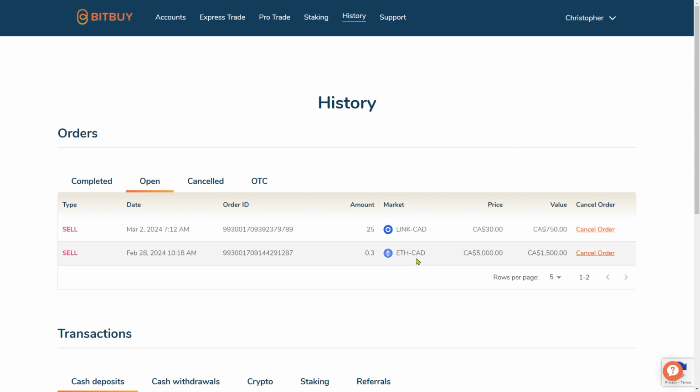And the same goes for ETH. I'm going to sell a third of an ETH at $5,000 if it hits $5,000. I think it's $4,600 right now, and I think Link right now is at maybe $28 or $27.